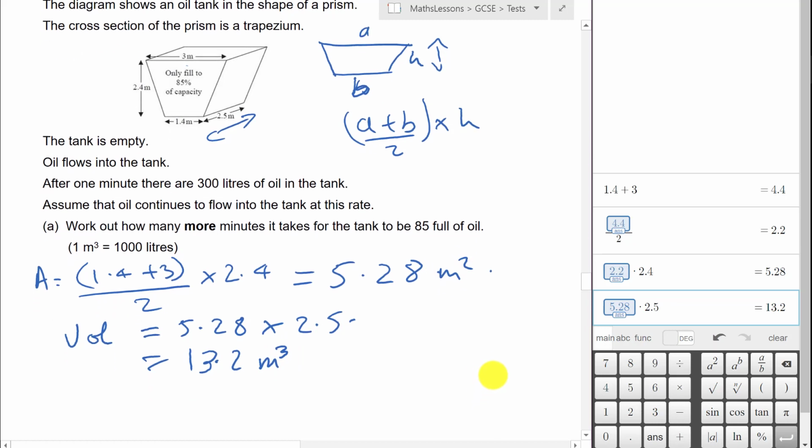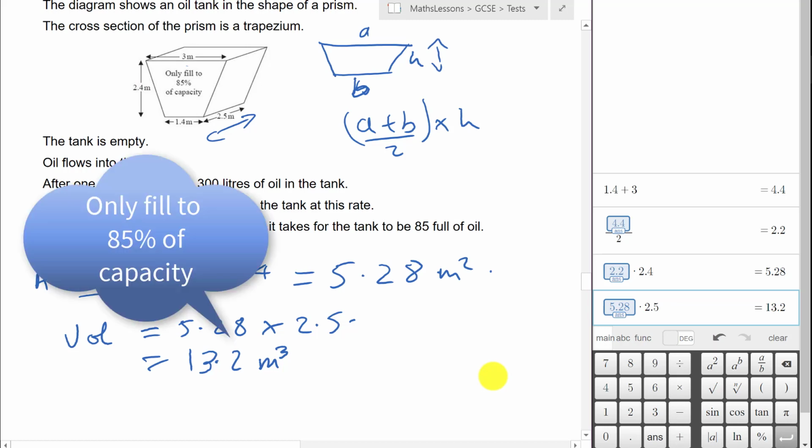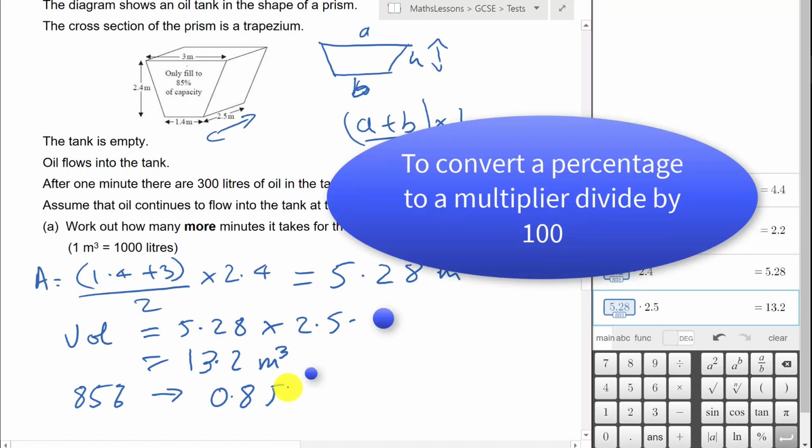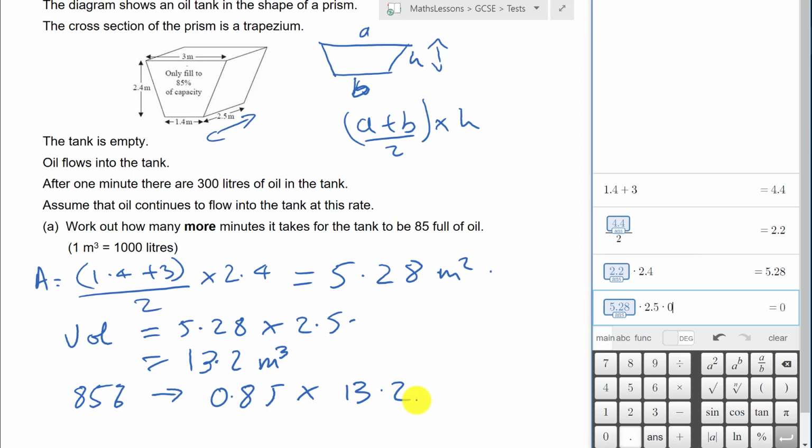So we found out the volume of our tank when it's completely full, but we're only going to fill it to 85%. So 85% is the same as timesing by 0.85. Divide that by 100, we turn this into decimal. So that gives us the volume that we're going to fill our tank to. So let's times by 0.85, and we get 11.22 is our capacity.